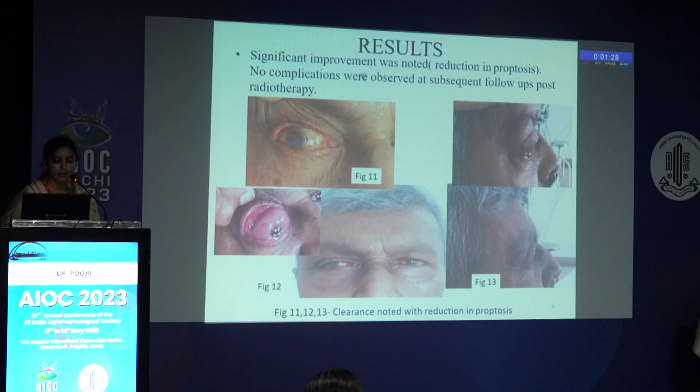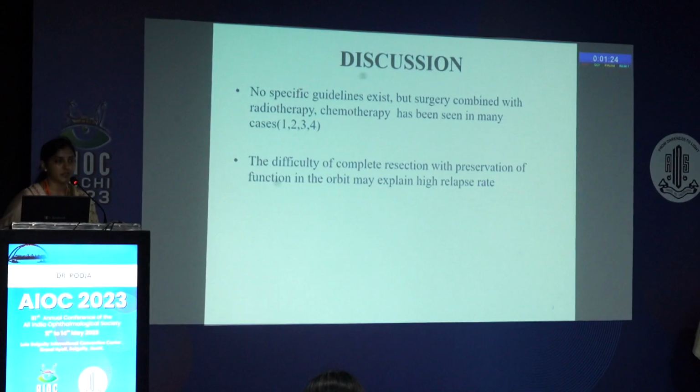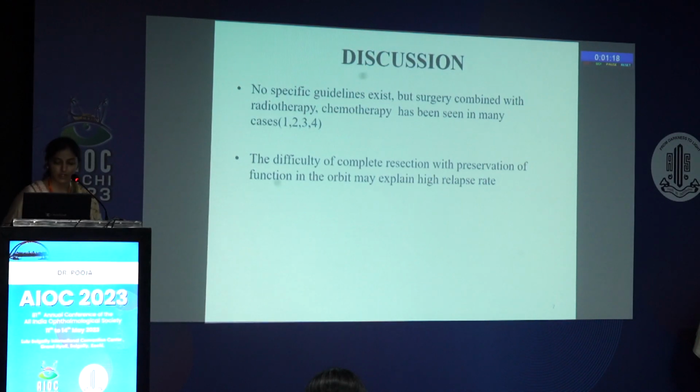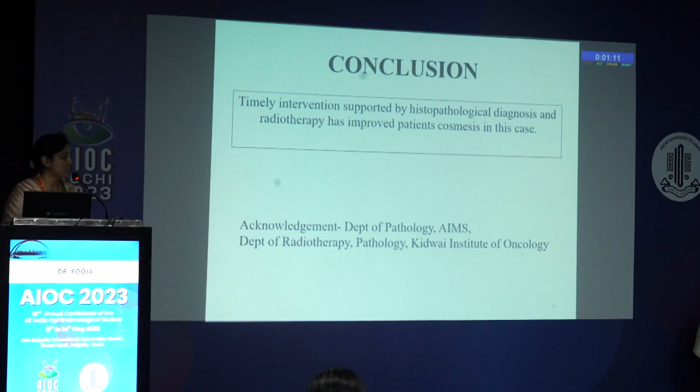No specific guidelines exist, but surgery combined with radiotherapy, chemotherapy has been seen in many cases. The difficulty of complete resection with preservation of function in the orbit may explain high relapse rate. Timely intervention in this case, supported by the histopathological diagnosis and radiotherapy, has improved patient's cosmesis in this case.